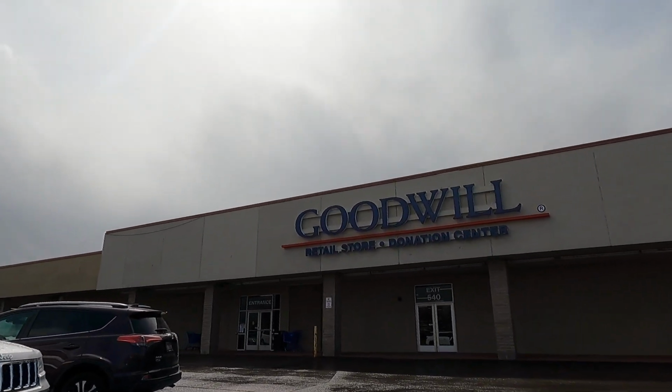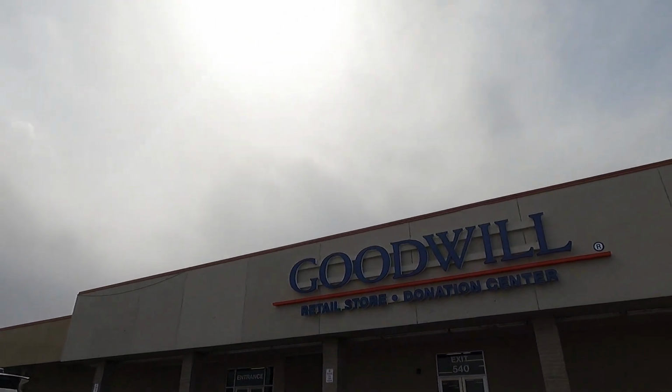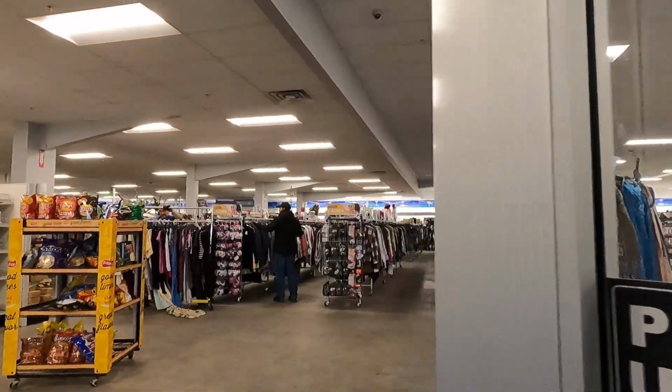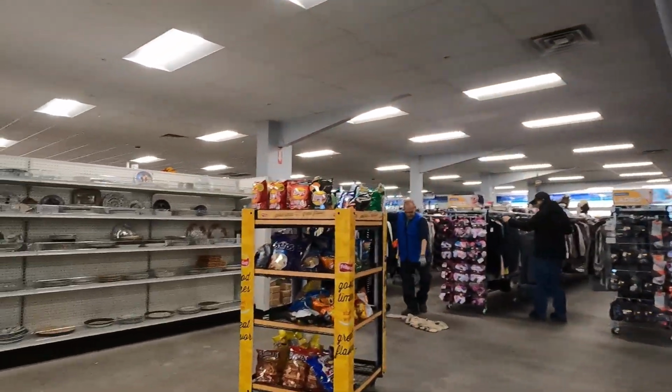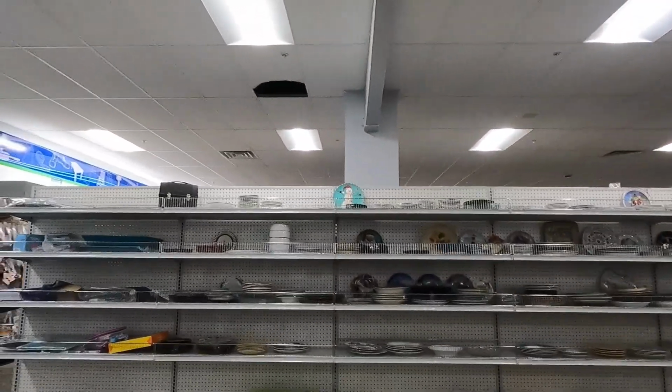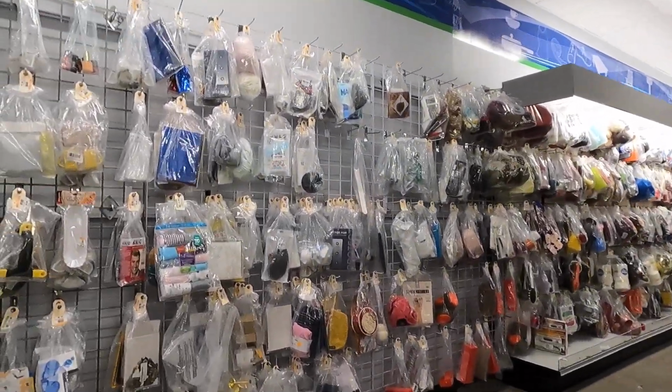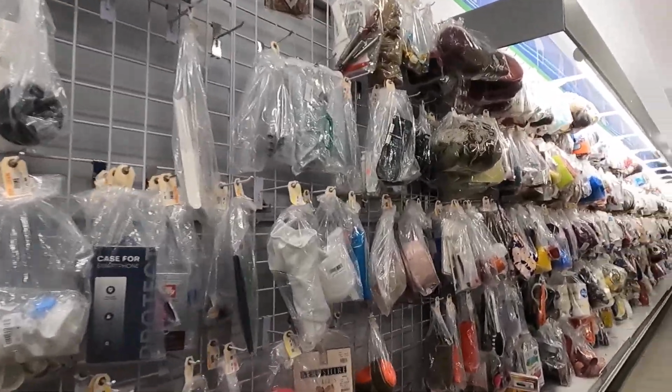Controversial topic time. Do you like shopping at Goodwill? Yes, no, and tell me why in the comments down below. Also, would you buy chips from Goodwill? I personally probably would not. I've also never seen that, so let me know if you see chips at your Goodwill in the comments down below as well.